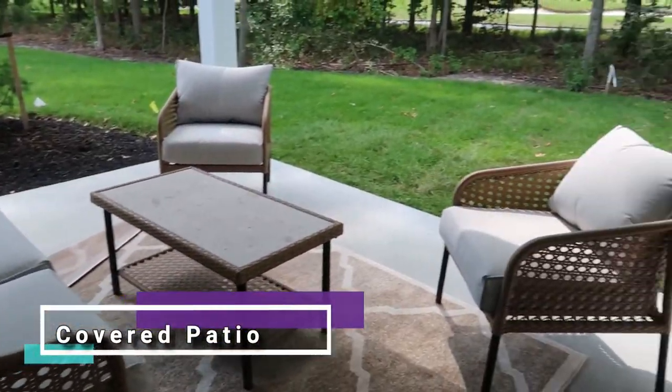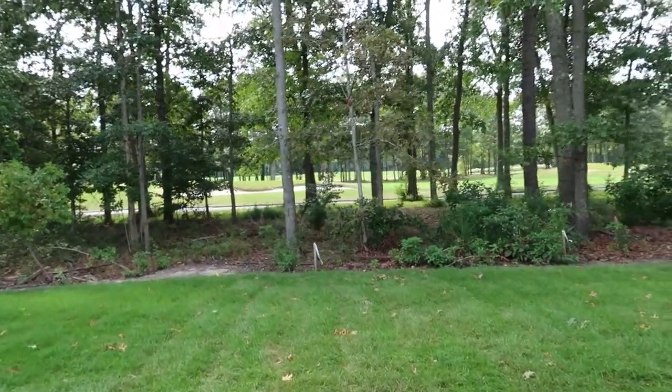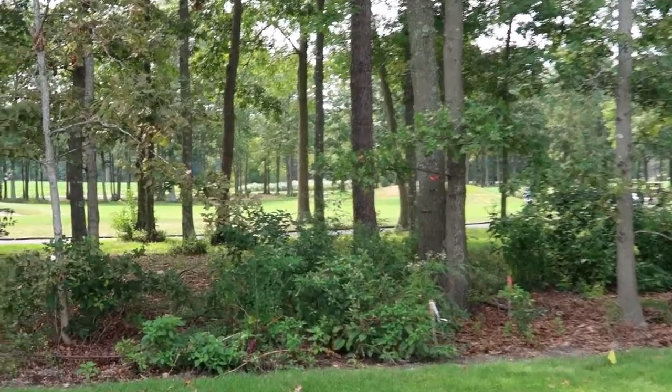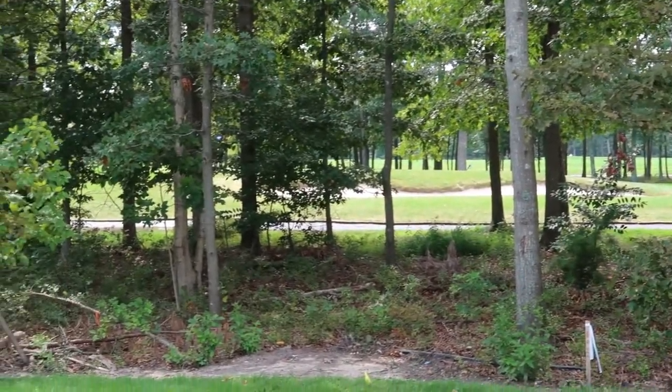So outside the Bristol model, you do have a covered patio. This is a golf course community, so great view right here of the golf course as you're sitting on your patio at Harbor Pines.